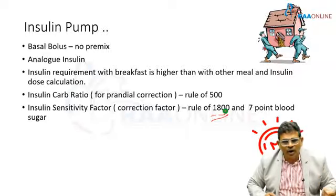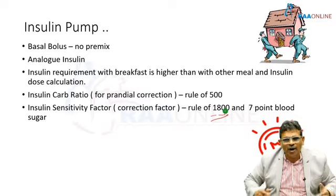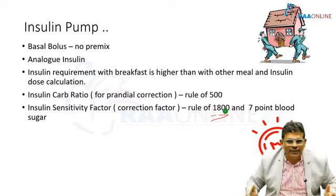So with this, we will conclude and move to the next session, where we will be discussing how to monitor the blood sugar in our inpatient setting.